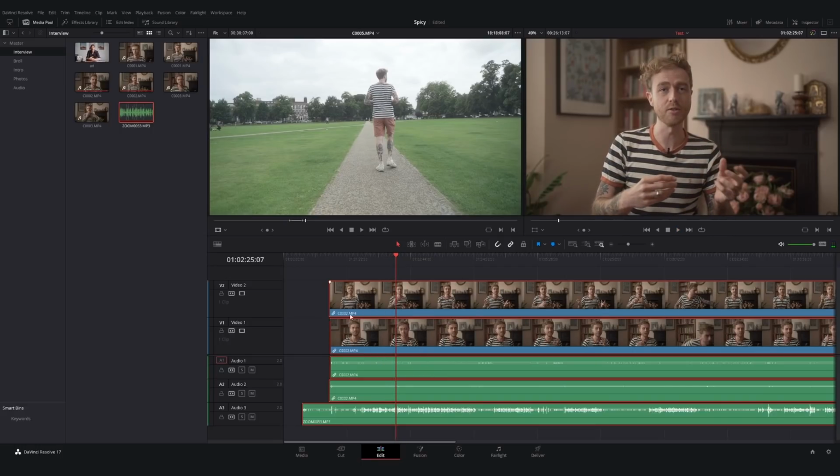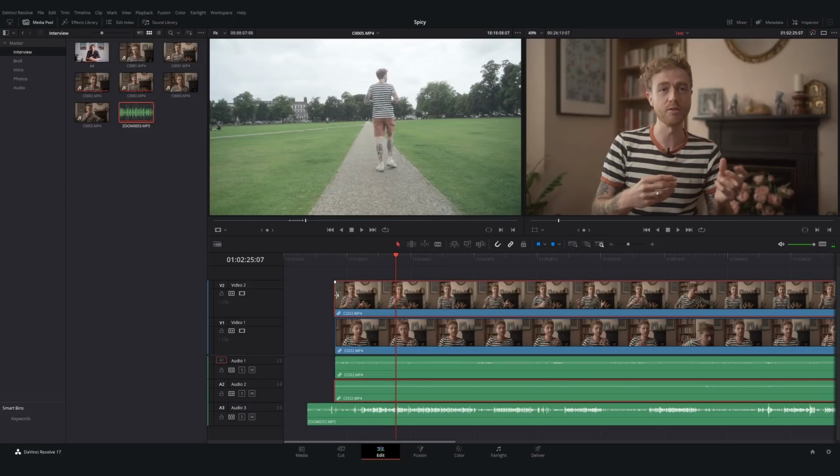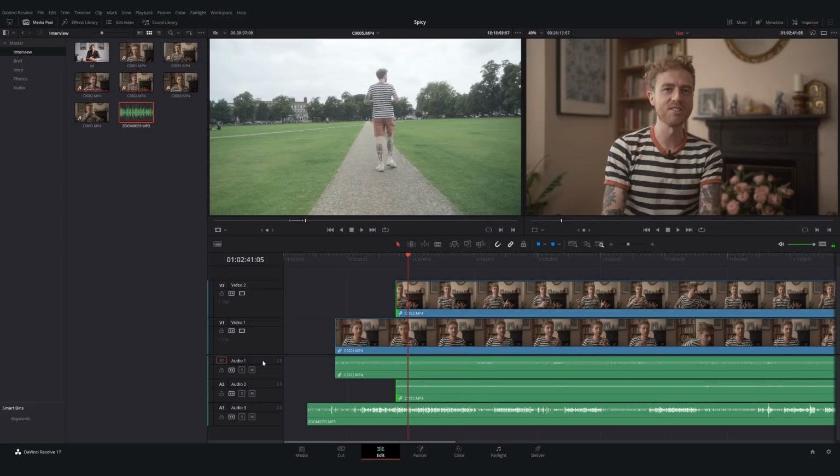So that sounds good to me. It's all synced up together. That's two different camera angles, and I like to use two camera angles rather than just cropping in on a 4K or something, because the change of camera angle and the change on the focal length, I think, adds a little bit of interest and quality. So what I do then is I can mute these two tracks here and just use the good audio from the recorder.